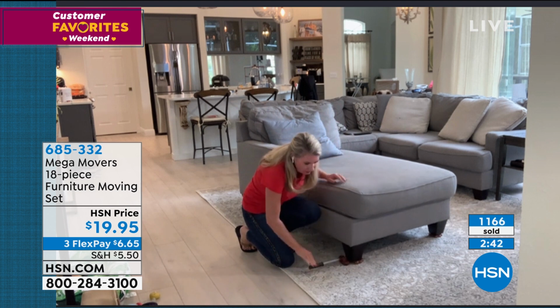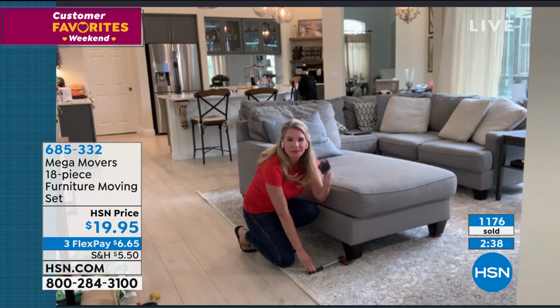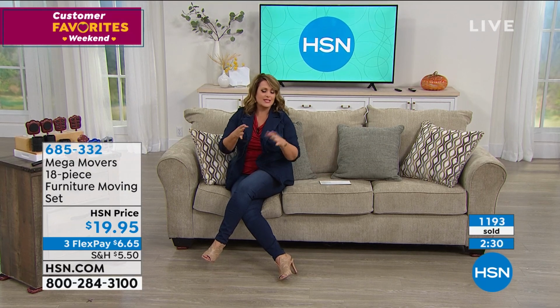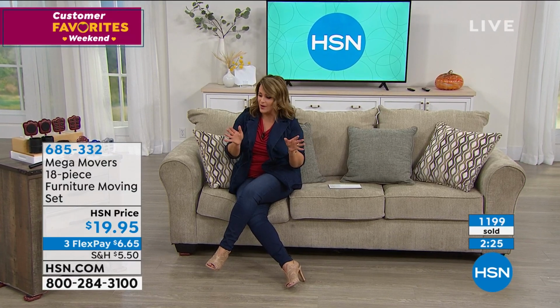That's right. And so you'll get 4 of the carpet sliders, you'll get the large risers, you'll get the lever, the cradle for the lever, the small risers, the 4 trolleys. Of course, you'll get your instructions. So, I mean, super easy. It's the type of product where you probably don't even have to read the instructions. You'll figure it out. It's genius.